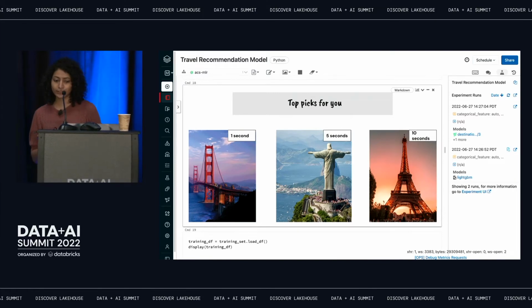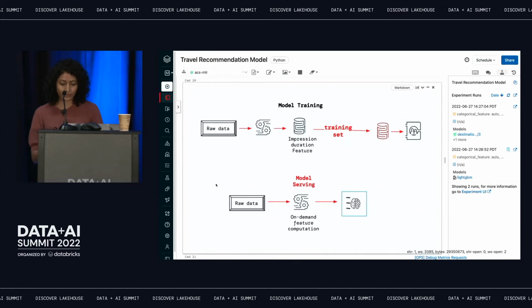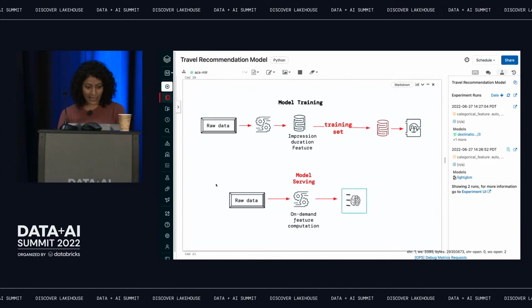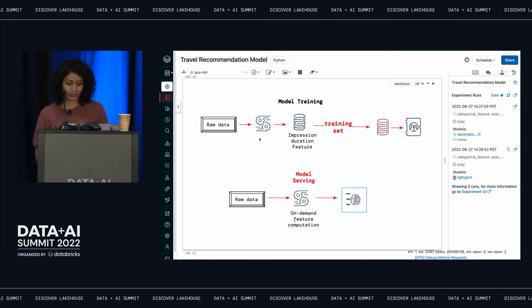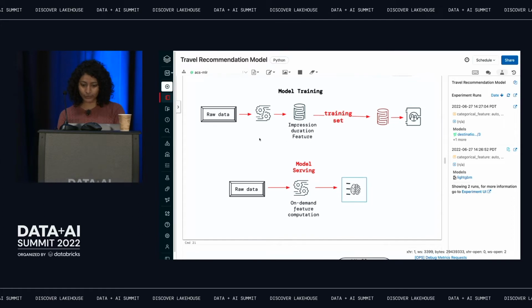However, there are some challenges to this. For example, as you could see here, if I use destination view duration, I might have to create 2 separate pipelines, one at model training time and one at model serving. The featurization code would have to be separate in the 2 parts. And this introduces a couple of problems for us. We have to re-implement the feature. This might cause online and offline skew that we were talking about earlier. And this also introduces tech debt to our code. So ideally, I would want to avoid duplicate code here.